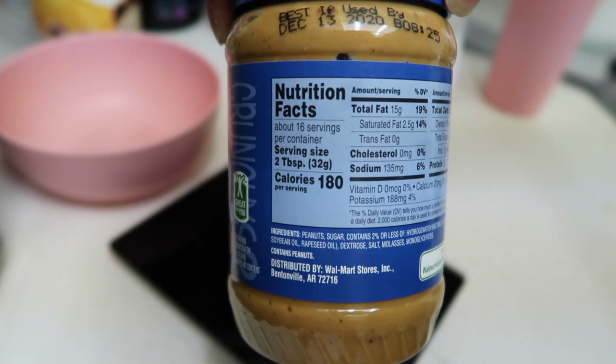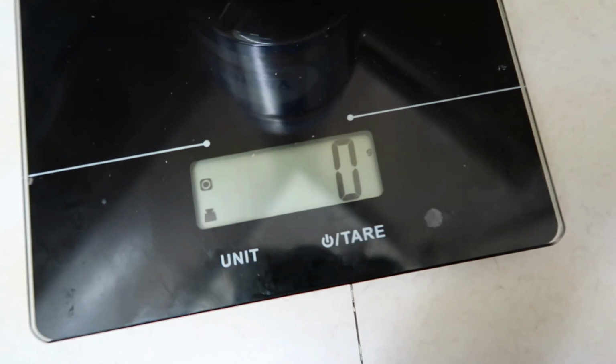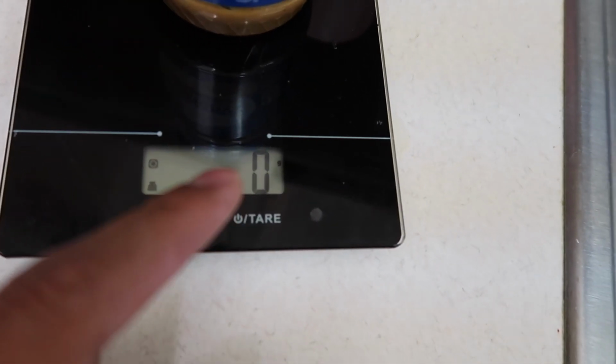1 serving of peanut butter is what I use, which is 32 grams, right? So right now you look, it is at 0, okay? So you're gonna keep taking peanut butter out until this says 32 grams, okay? And then that'll be the amount that you have for your peanut butter, right? I don't wanna make that super confusing or super repetitive.